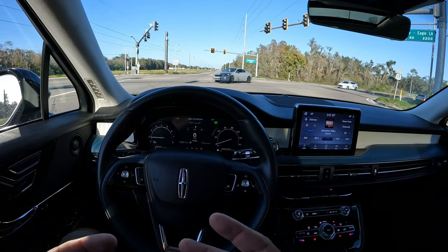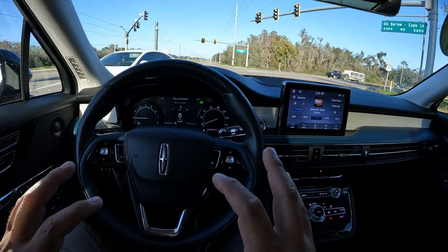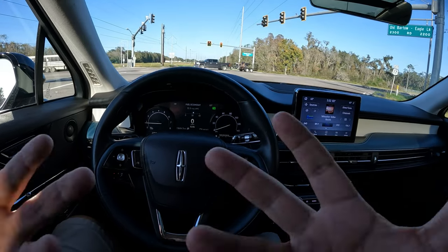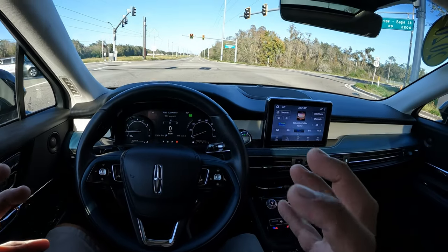If you're used to driving, for example, the same Ford Escape, even the same year, this thing definitely feels a little bit more refined. Definitely much more noise management, as you can tell. Everything's much smoother, just definitely different.